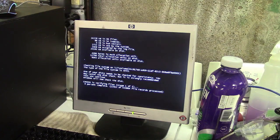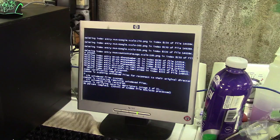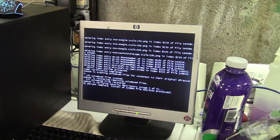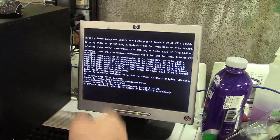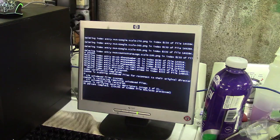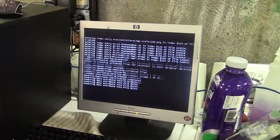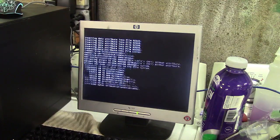Yeah, it's going to be a bit, so let it run. It's just your typical NTFS bullshit. Index entries and all that kind of stuff. Unindexed files, because it's a journaled file system. We had a lot more bullshit on the FAT32 file system instead, but when NTFS gets messed up, it wants to scan itself. Now it's going to take care of that.